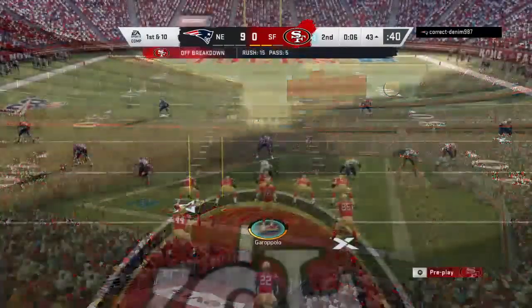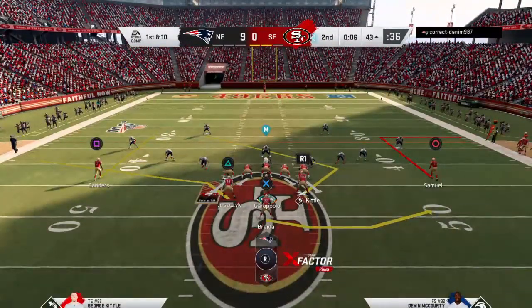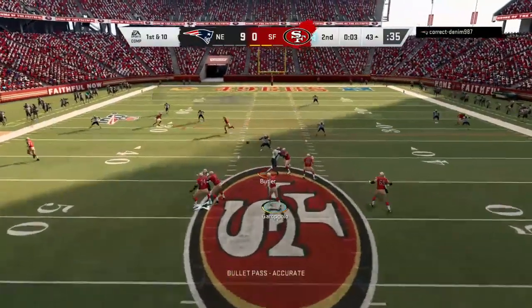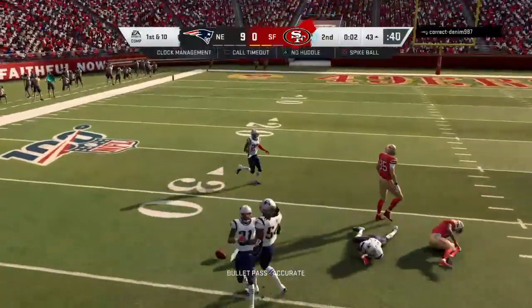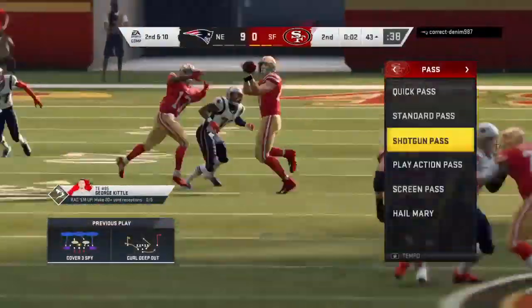Now a timeout taken. Perhaps a chance for one more quick play and then another timeout if they hurry. We'll see. Garoppolo looks to throw, and that is incomplete. 2 seconds left on the clock.